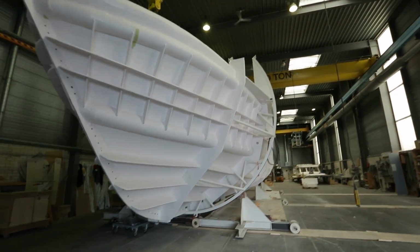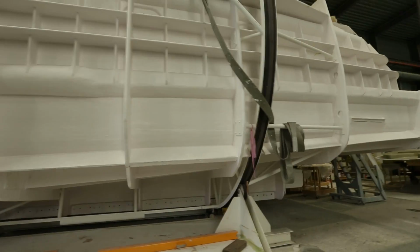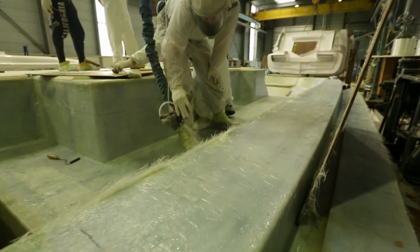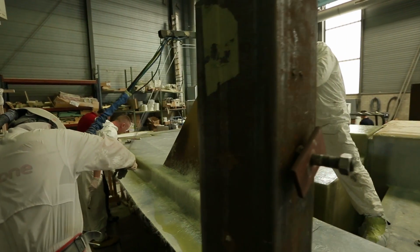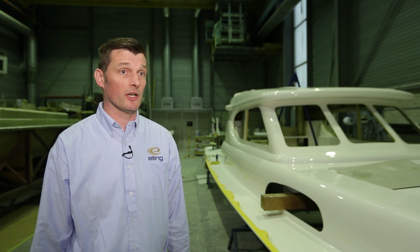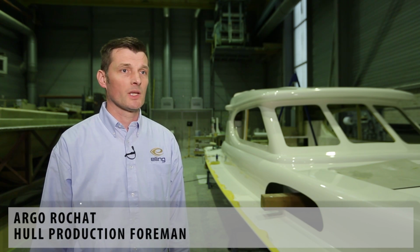Everything starts here. This is the matrix for making the hull. The inside part is due to be covered with multiple layers of fiberglass. It takes about 5.5 metric tons of such fiberglass to build the Elling E6, for example. Then the hull gets 2 layers of Kevlar and it is then covered with another layer of fiberglass. We can apply the white gel coat, for instance, when it's the white hull.